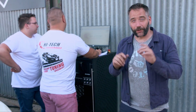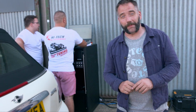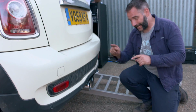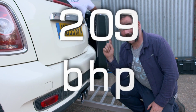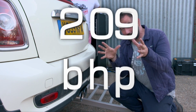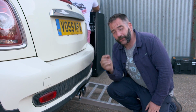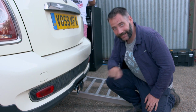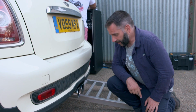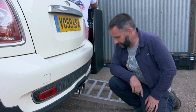Okay, that is the rolling road finished with the remap, and the custom exhaust is finished. And this car now has an impressive 209 brake horsepower. That's a 23% increase on its original 170 brake horsepower. In my eyes, that is custom work well worth doing. You little beauty.